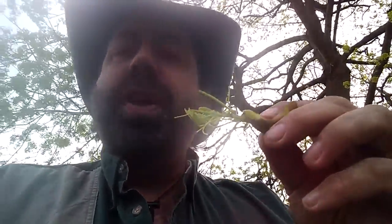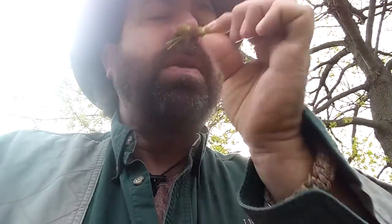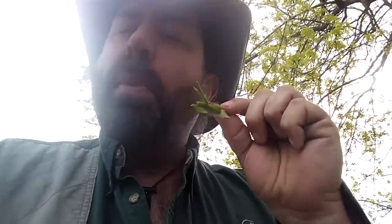Kind of reminiscent of the purple cabbage, or the purple lettuce that you get in some of your spring salad mixes. The bud itself is a little more sweet. And then here, you'll see even more at leaf form.